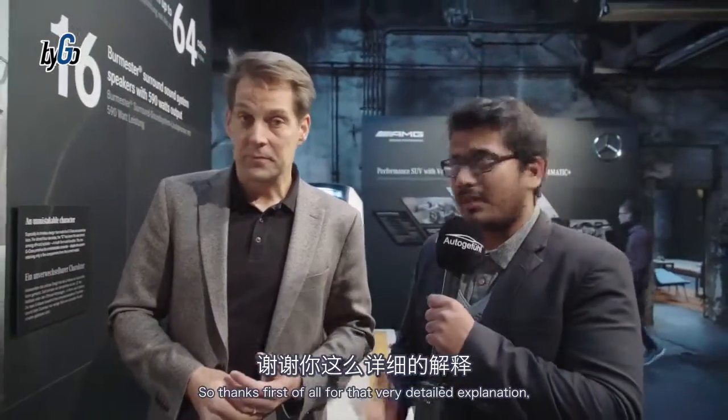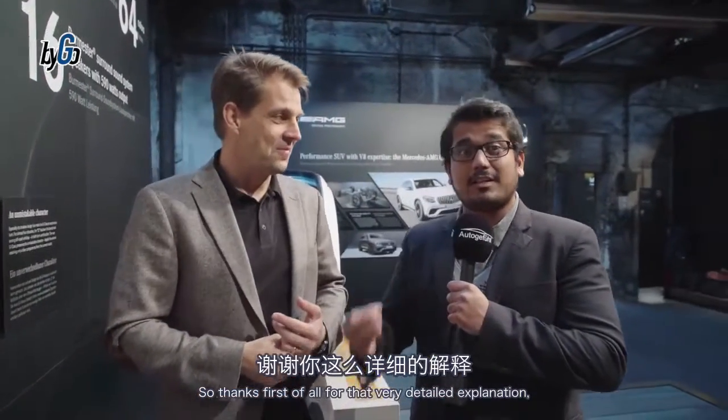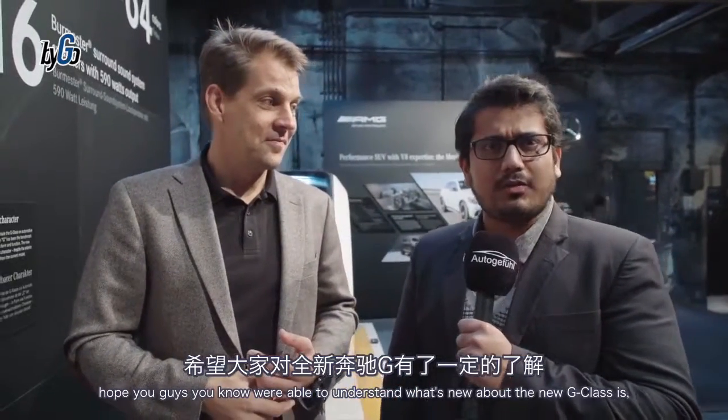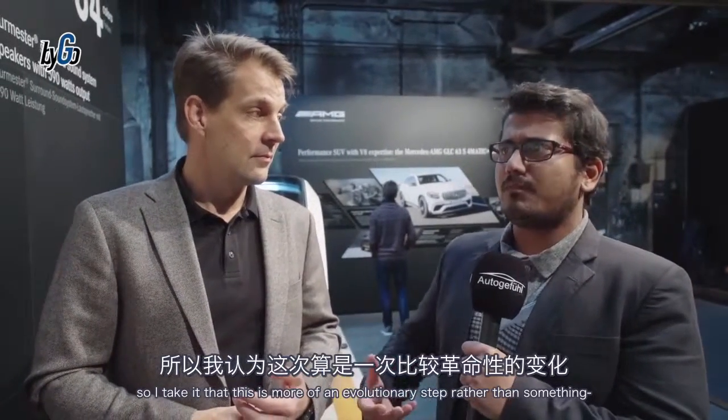So thanks first of all for that very detailed explanation. Hope you guys were able to understand what's new about the new G-Class, as well as, like you said, retaining the icon that is the G-Class, so that everybody's happy and catering to all your different market segments. So I take it that this is more of an evolutionary step rather than something very extravagantly revolutionary.